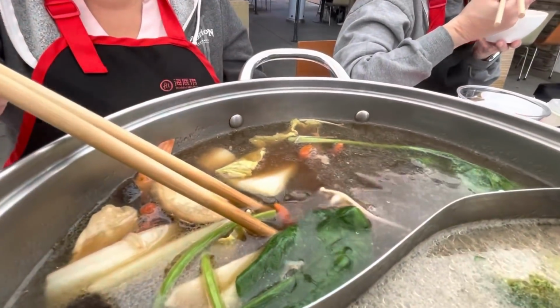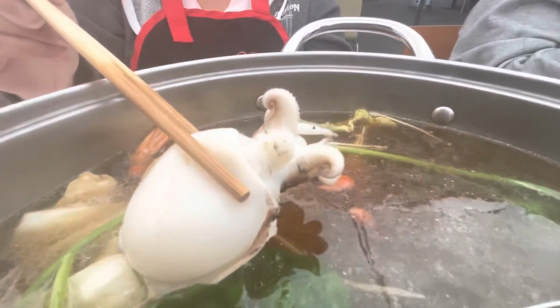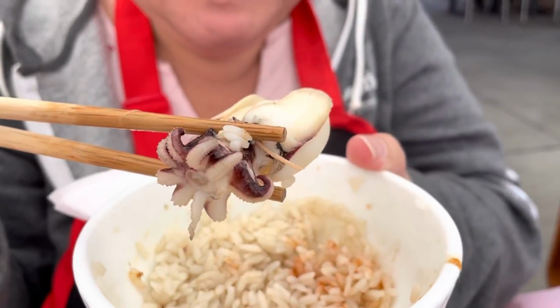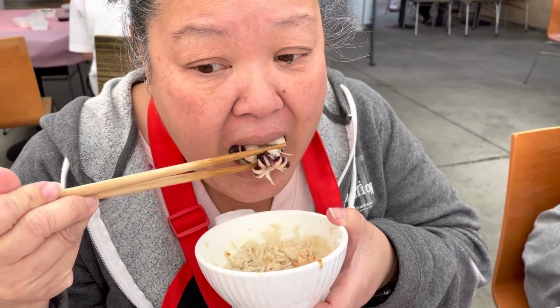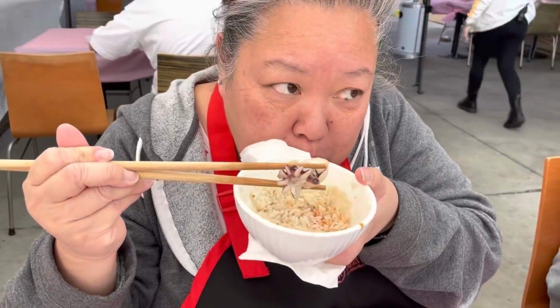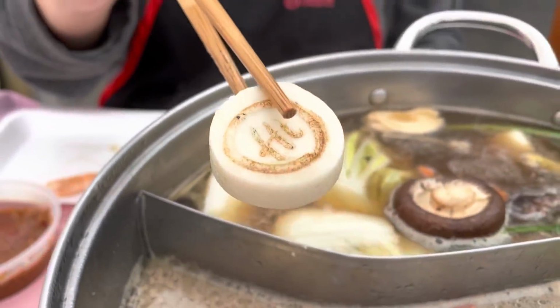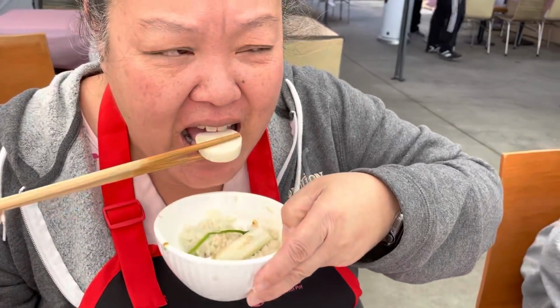So we got a seafood platter. Nice, the squid is curling up. Wow, look at those tentacles. I don't know if it's cooked yet, so I'm going to stick it back in there. It's ready now. It's hot. Seafoody. Eat it. Oh, it's slippery. Is that tofu? No, it's a fish cake. Kamaboko.